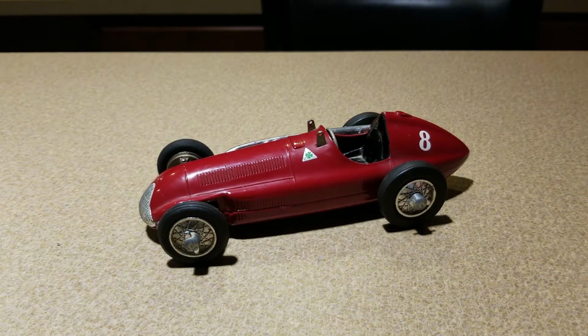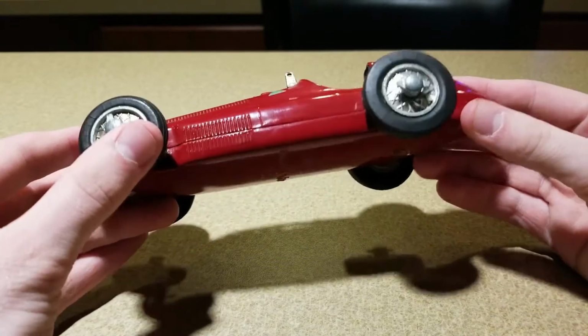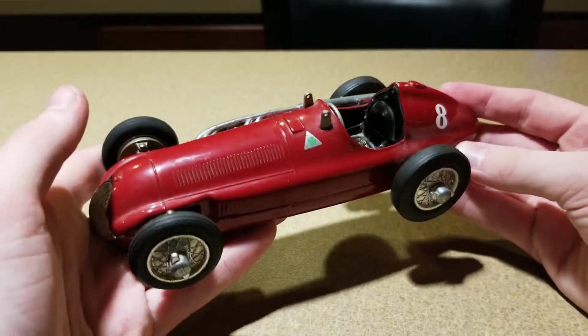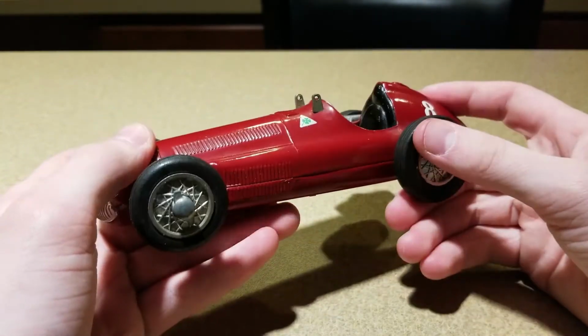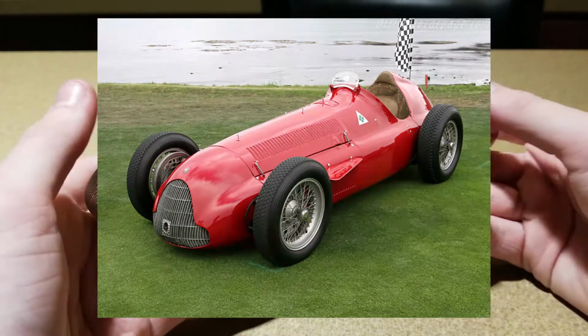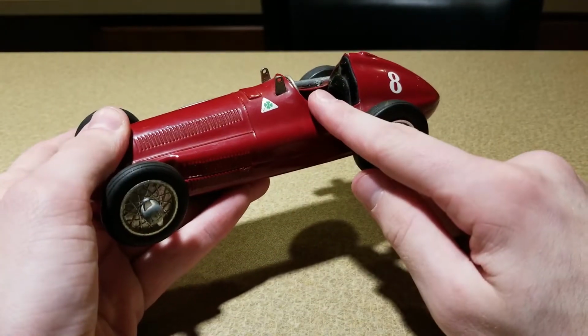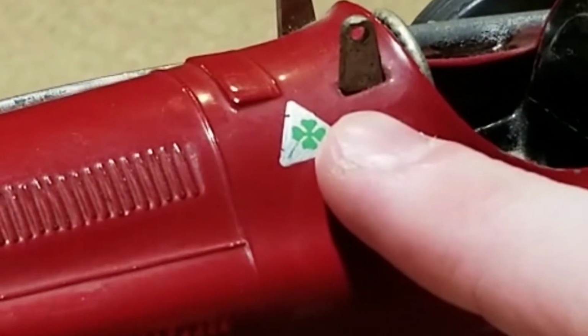I've given you guys a history lesson on this car, so let's actually look at it. I have no idea when this diecast was made. It could have been made in the 50s for all I know. It does not have a whole lot of detail to it. I mean, there wasn't a whole lot on that car, and if you see a picture, it's just a red pill. So yeah, we've got the Alfa Romeo red, and of course the little Alfa Romeo Clover.